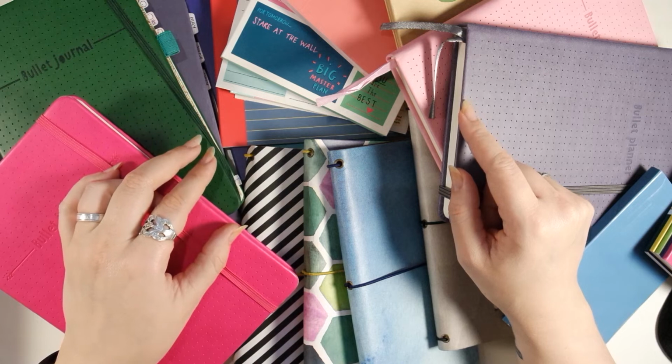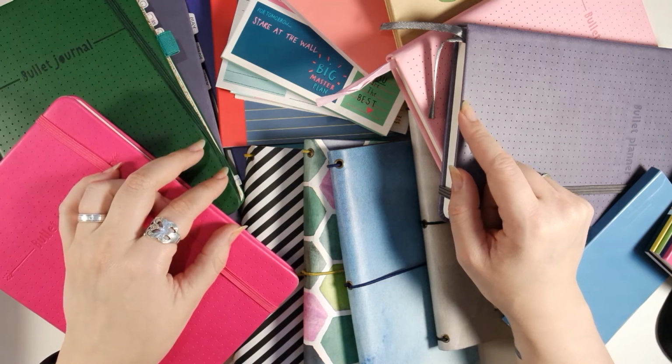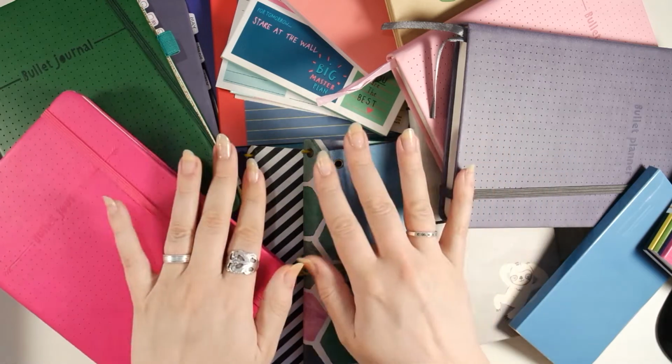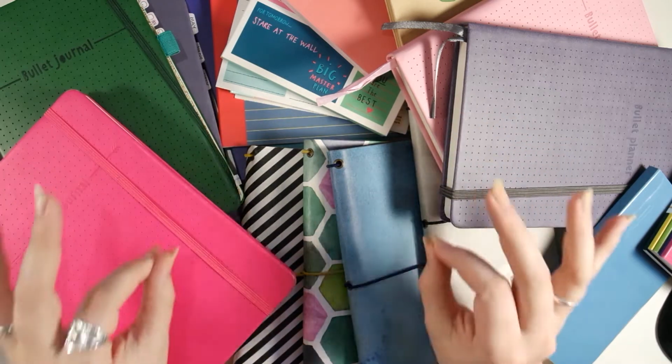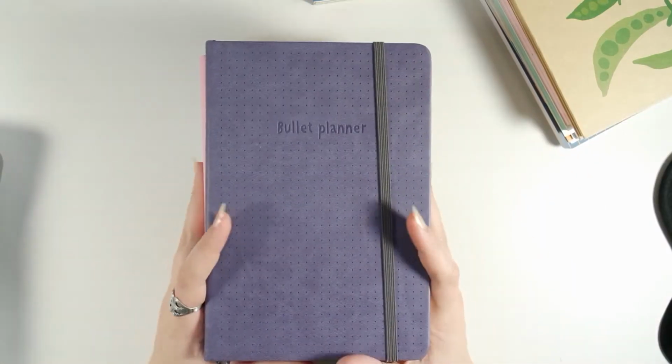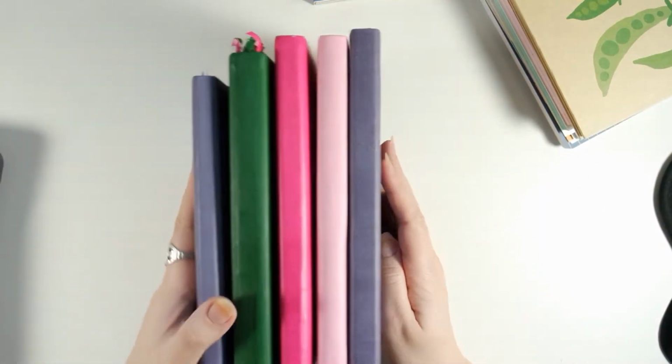It might not come as a surprise to you that I really like Flying Tiger and all of their products. Here are some of the planner related products I have from Flying Tiger. First of all, we have a bunch of planners.